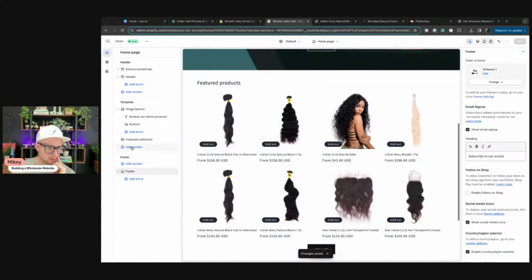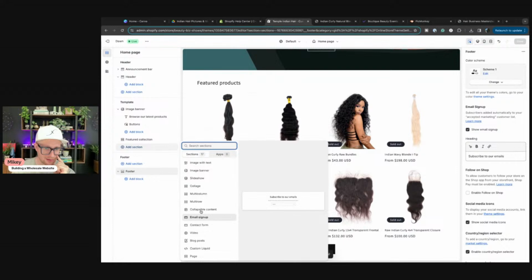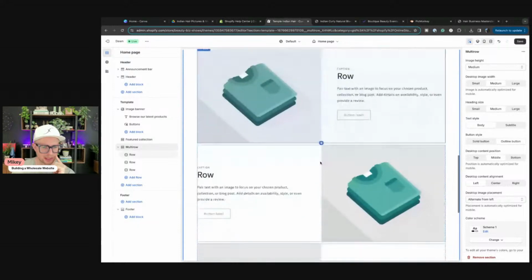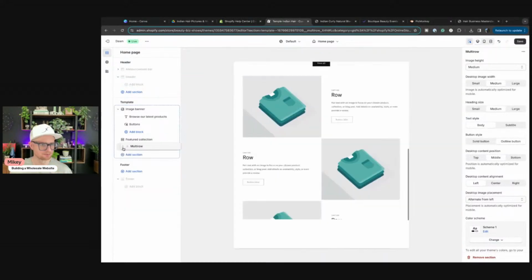I want this bad boy to look like straight up Indian. And I mean that in a beautiful way, because it's a beautiful country, and we are going to build this out. So we can talk about raw Indian extensions here.